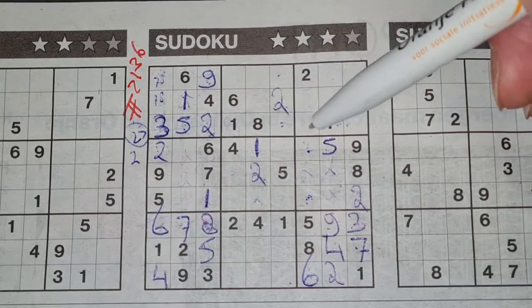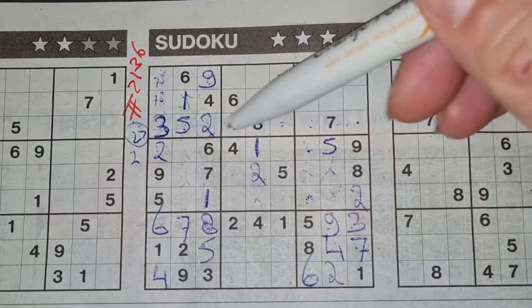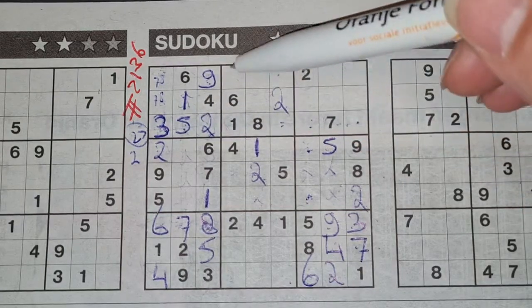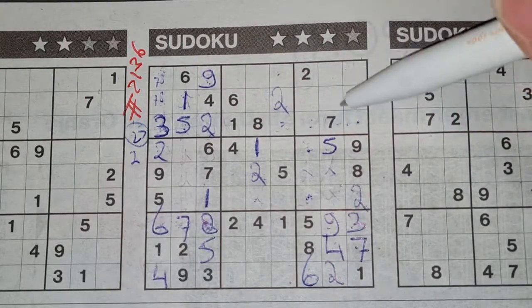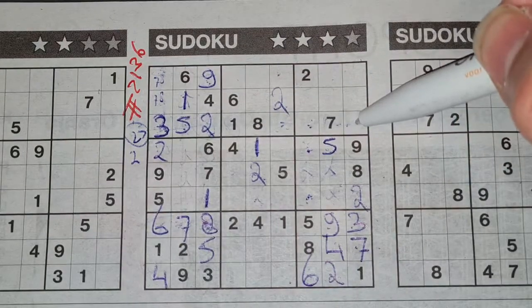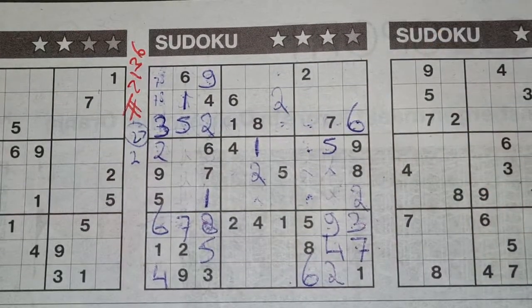Yeah, 3 missing numbers. One of the missing numbers in the third row is the number 6. We see here 6 in this big square, so no 6 in that box. So the 6 could be here or could be there. We see there 6, so no 6 there. 6 should be here.